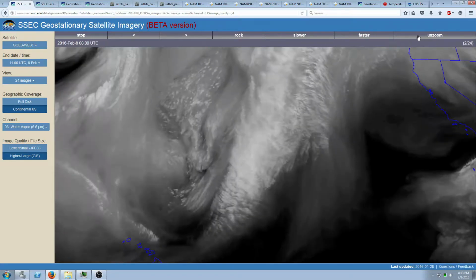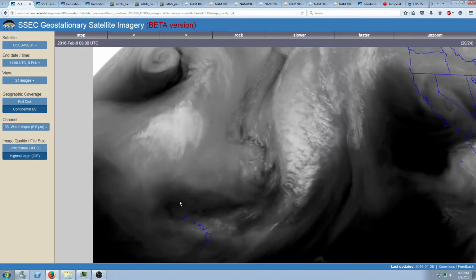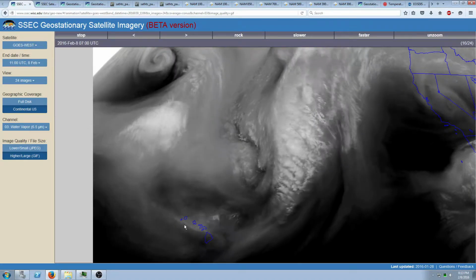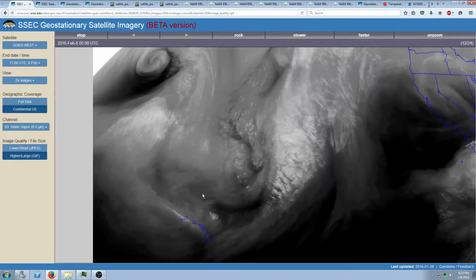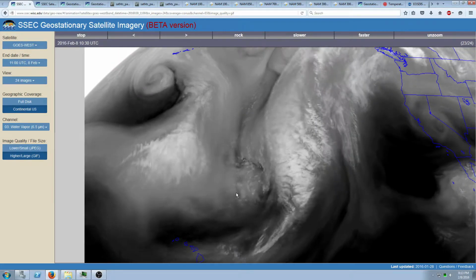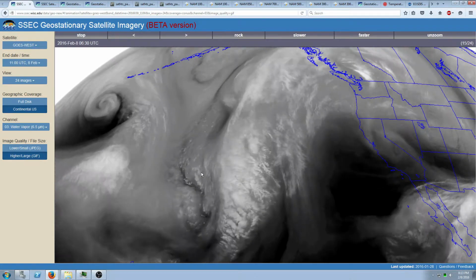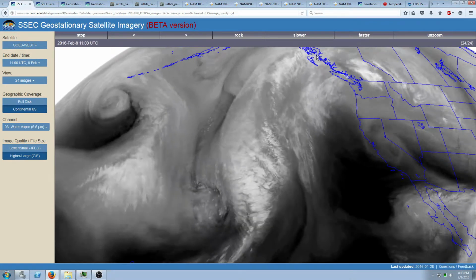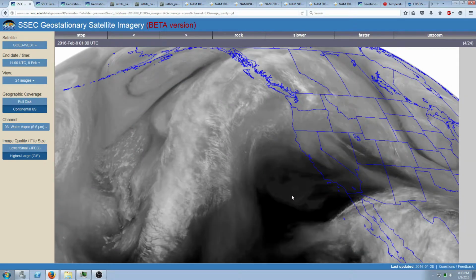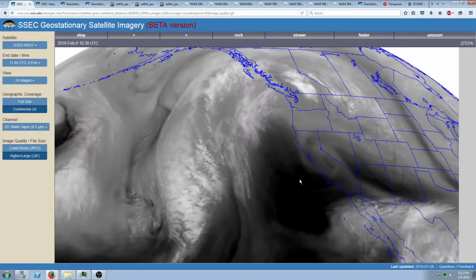Also, this low pressure to the west is, well, there's definitely some dry air that's being pressed down over here. That's just going to protect Hawaii from all this weather, I believe. And this low pressure right here is just going to be squeezed out and go up into Canada. It's not going to bring us any sort of precipitation on the west coast.